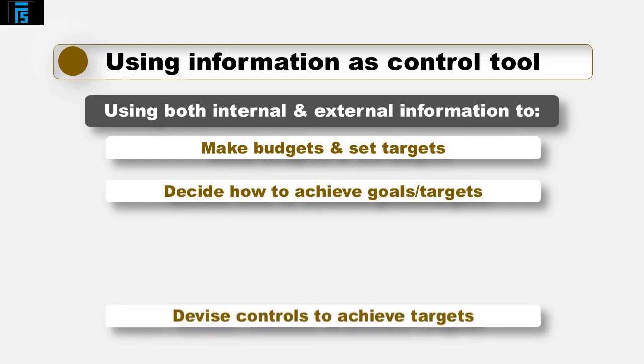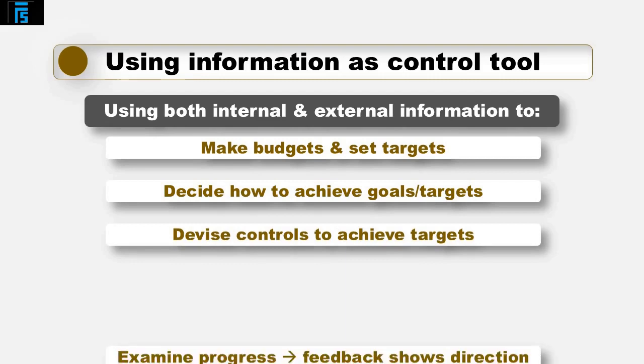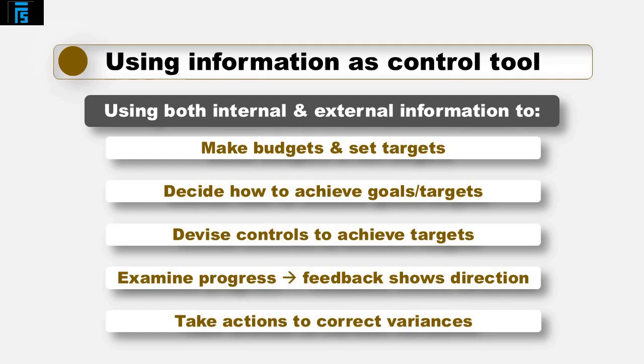The next month's sales figures are examined to see if the target has been achieved. This is called feedback. This is internal information. The feedback demonstrates if the company is on target for achieving its goals. Depending on the results, management will go back and amend their original controls to improve on results. This is sometimes called the feedback loop.